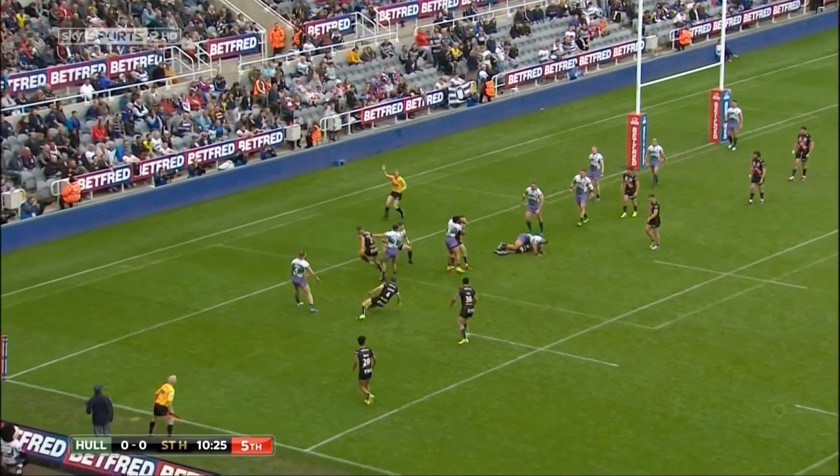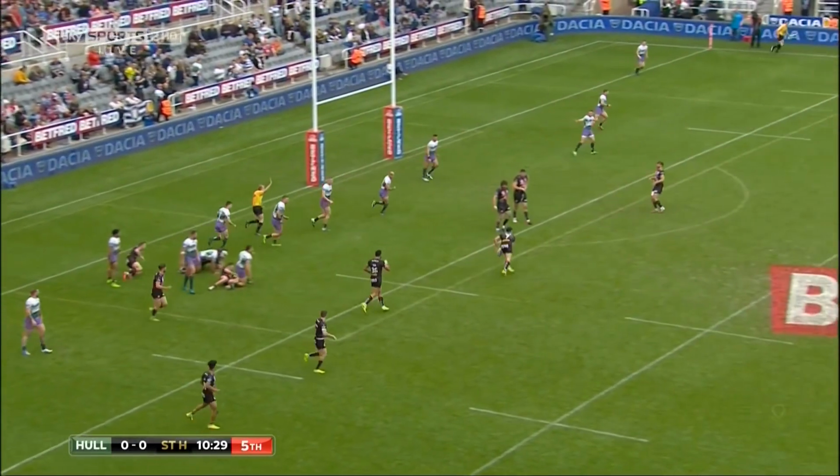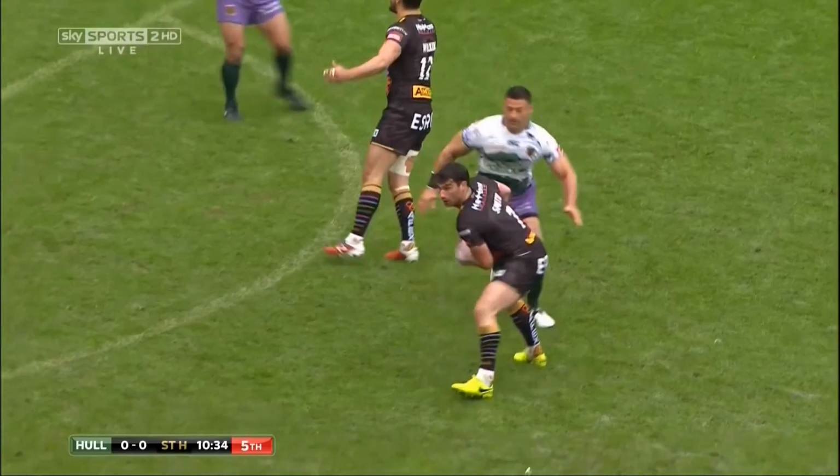Roby does the run around. Roby trying to wrestle his way clear. The ball's gone forward. No, it hasn't. It's still on the last, says the referee. Wilkin.